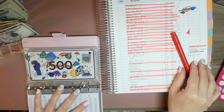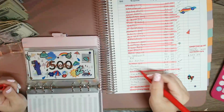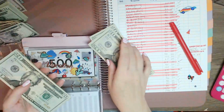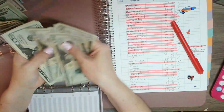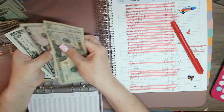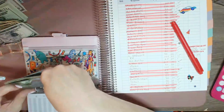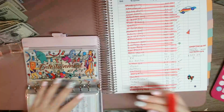And then I have vacation here. So vacation's going to get 40. All right, so vacation has $500 in the bank. And then we have an additional 20, 40, 60, 80, 20, 40, 60, 80, 20, 40, 60. So that's 260, 270, 275, 277. So 777 altogether. That's not enough to go on vacation, but we're going to keep saving.